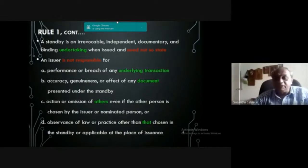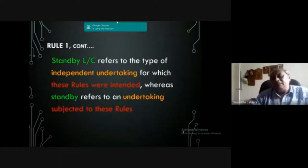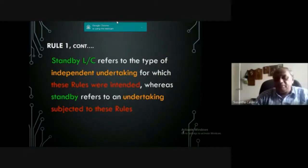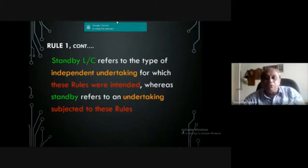Action or omission of others, even if the other person is chosen by the issuer or nominated person, or observance of law or practice other than that chosen by the standby or applicable at the place of issuance. Okay. Standby LC refers to the type of independent undertaking for which these rules were intended, whereas standby refers to an undertaking subject to these rules.